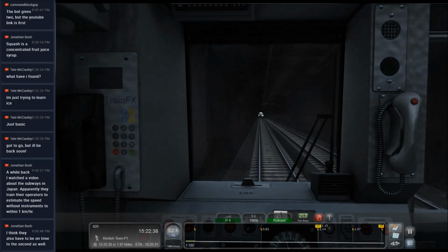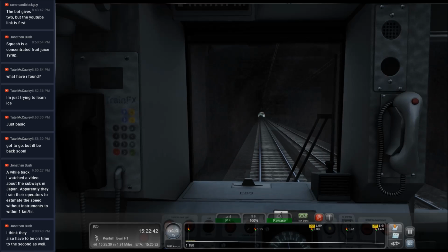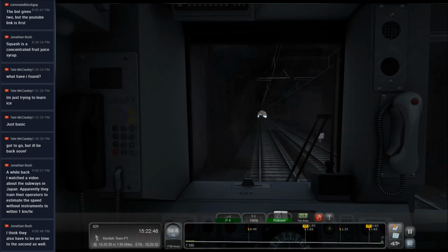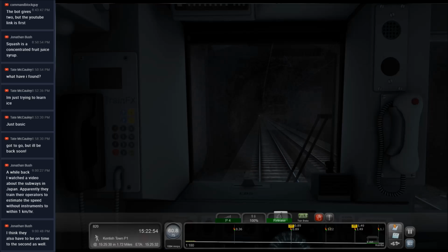Or I suppose... approach, or whatever. What would be the correct term? Approach is the American term for an amber. How about medium approach medium? Red, yellow, green. So confusing. Signaling systems are so confusing. Also, this is a long tunnel.